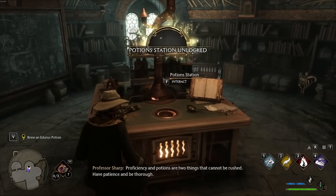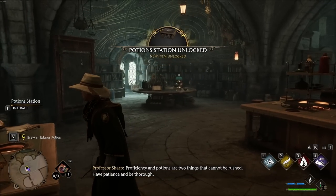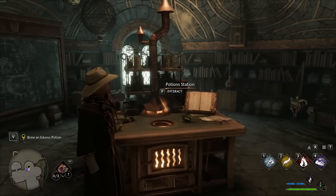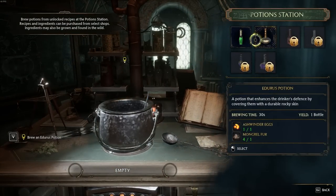Okay, so we just have to brew our thing over here. Potions are two things that cannot be rushed. There's the professor. And be thorough. Have patience and be thorough. Yes, sir. So, this looks pretty simple.